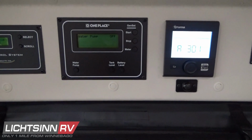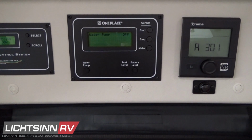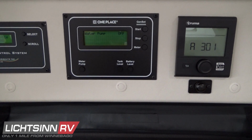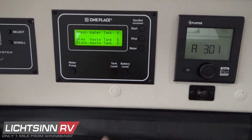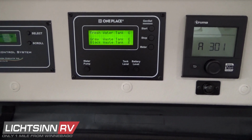The one-place panel features all of your readouts for tank levels and battery level voltages at one easy-to-access location, including a 12-volt on-demand water pump switch and controls to start and stop the ultra-low-quiet, National Park-friendly Cummins Onan 2800i fuel-injected generator.